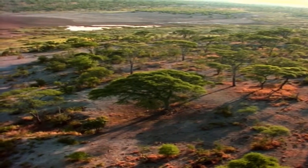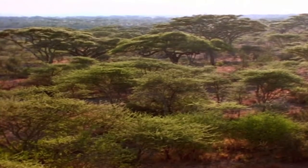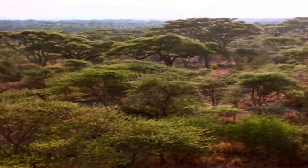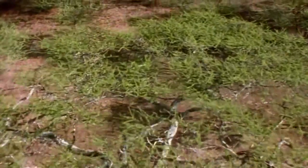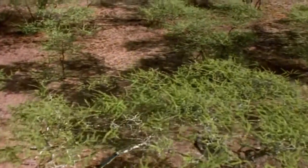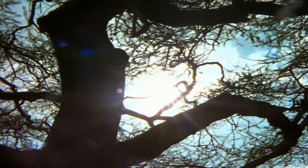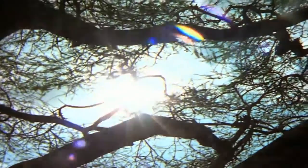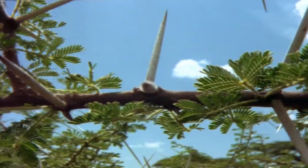Like fountains, the majestic canopies of umbrella thorn trees dominate this land. The trees are evergreens. All year, their tiny leaves are working, turning the powerful energy of the tropical sun into growth. So precious are its leaves that the umbrella tree shields them with a ferocious battery of thorns.